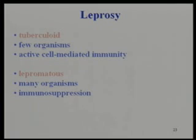But now, of course, there can be anything in between. At the one end, you've got tuberculoid. At the other extreme, you've got the lepromatous. And, of course, you can imagine anything could happen in between. Okay? So there's a spectrum of disease in leprosy, which you don't see in tuberculosis.